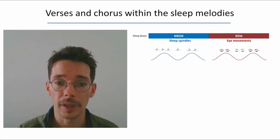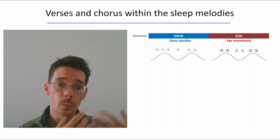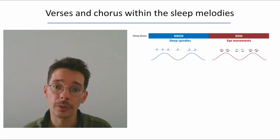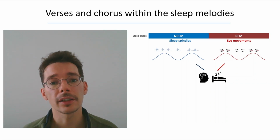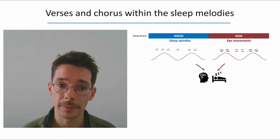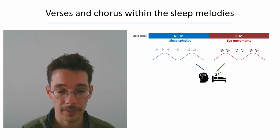Similarly, during REM sleep, eye movements are not homogeneously distributed. There are alternations between periods without eye movements and periods with several gathered eye movements, also creating verses and chorus within the melody of REM sleep. Importantly, an increasing amount of research suggests that the structure of non-REM and REM sleep melodies with such verses and chorus is important for memory consolidation and sleep stability.